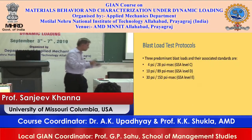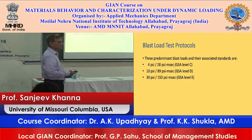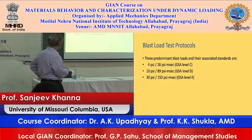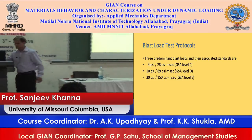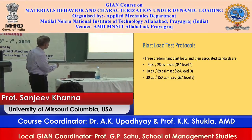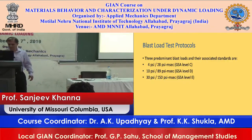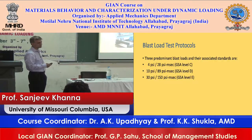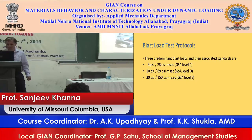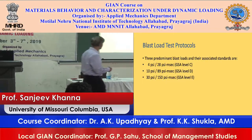Then there are these three dominant blast loads that are also standardized. I think you already saw this, the 4 psi, 10 and 30 psi. You never just say 4 psi, but you also talk of the impulse associated with it. And you already saw that this is the blast tube that we had used. But I did not show you this that time.